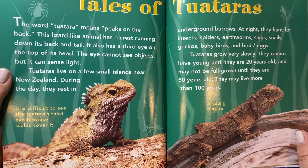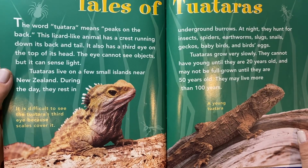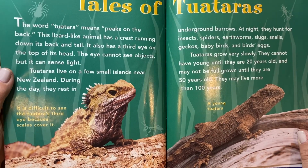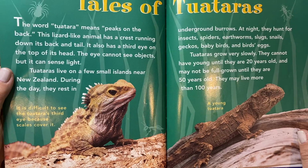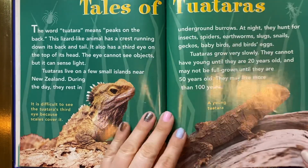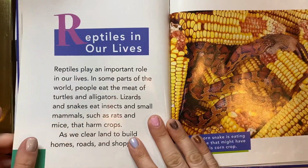During the day, they rest in underground burrows. At night, they hunt for insects, spiders, earthworms, slugs, snails, geckos, baby birds, and birds' eggs. Tuataras grow very slowly. They cannot have young until they are 20 years old and may not be fully grown until they are 50 years old. They may live more than 100 years. That's a very unique animal.